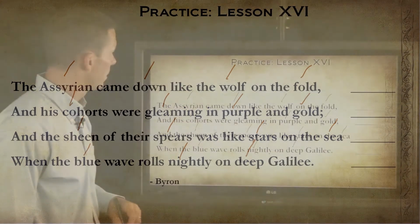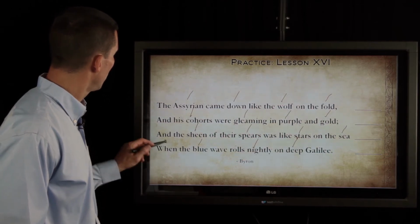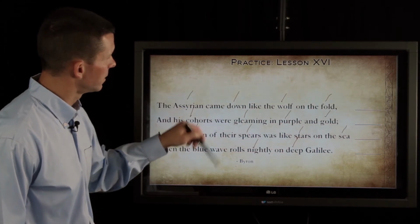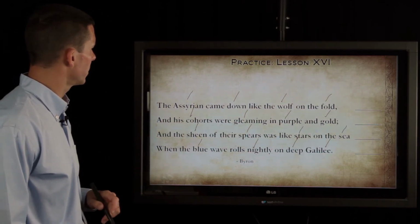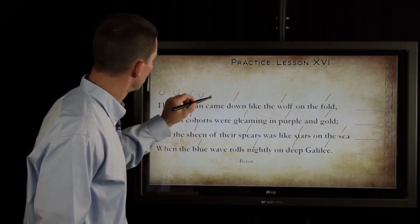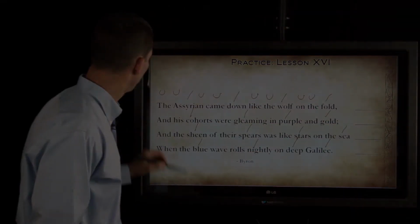All right, so let's look at this now. We have our stresses in. Look at this last line, when the blue wave rolls nightly on deep Galilee. Yes, there should be a stress right there. So we have our stresses in, and now we're going to place our breves. The Assyrian came down like the wolf on the fold.